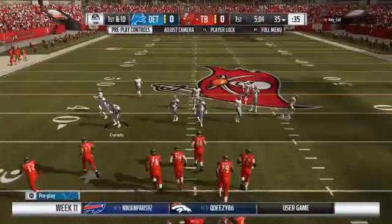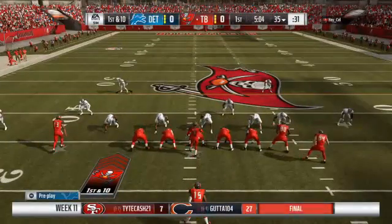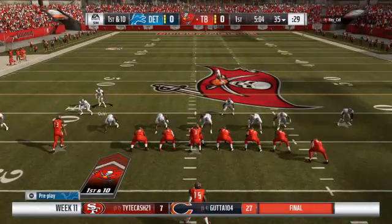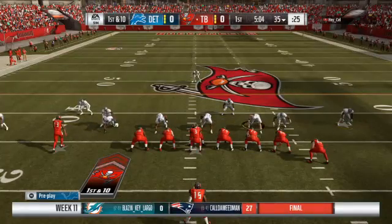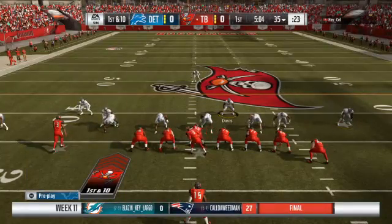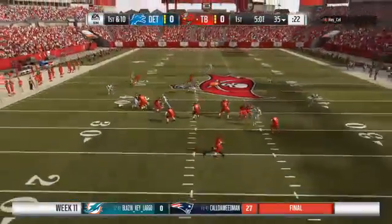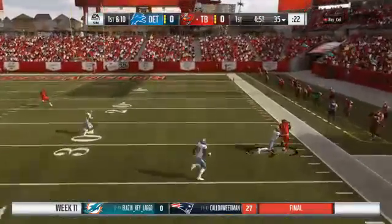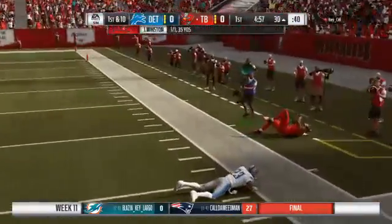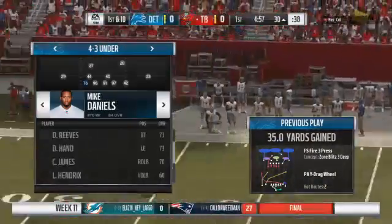Winston and the Bucs take over now, 1st and 10 at their 35-yard line. They go play action. Winston. Oh, he's going to air it out right away. And this will be caught at the 30. And that one results in 35 yards.